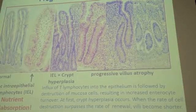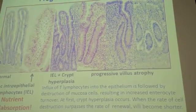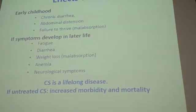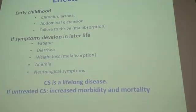Nutrient malabsorption, I just said that. So one of the outcomes is you're going to have failure to thrive because of nutrient malabsorption. Okay, so from this you can predict the effects, right? So in early childhood, diarrhea, abdominal distension, and again, failure to thrive. And that'll happen whenever you cannot absorb nutrients.